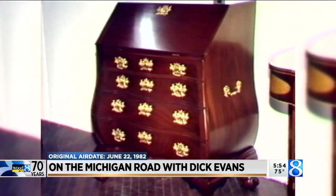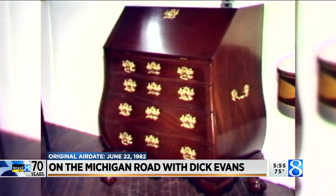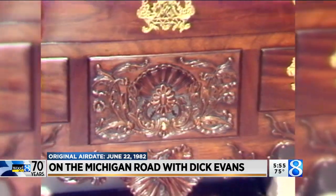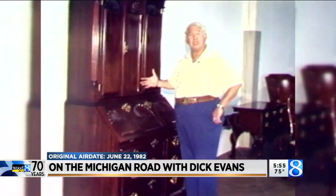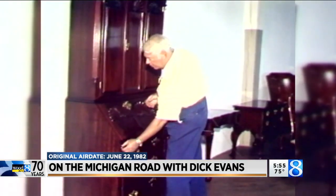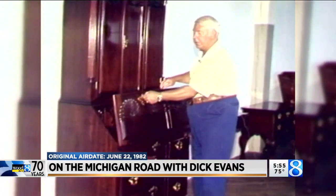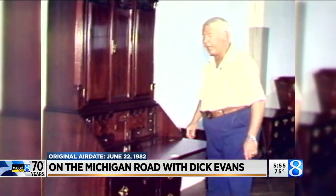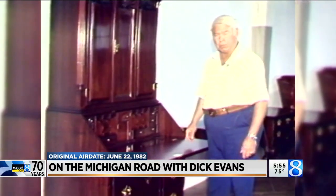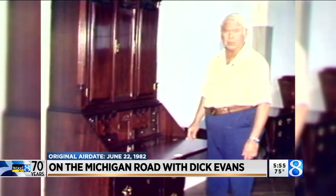Getting the exact bulge in this item was extremely time-consuming. Here is the drawer front we showed earlier. And this is the end product. So beautiful, I hate to get fingerprints on it. It will soon be shipped to Marshall Field in Chicago. It is the most expensive of all the items in this collection. The price will be something like $12,000. Dick Evans, News Center 8.